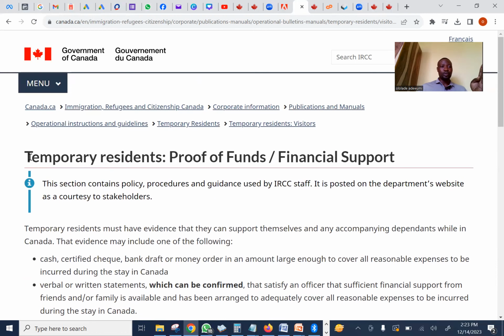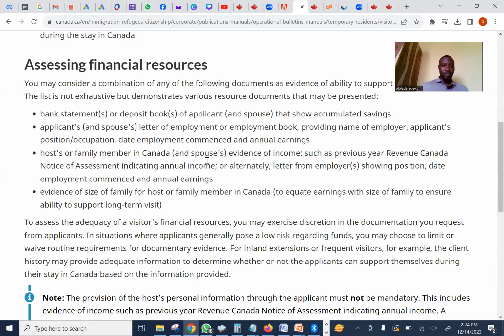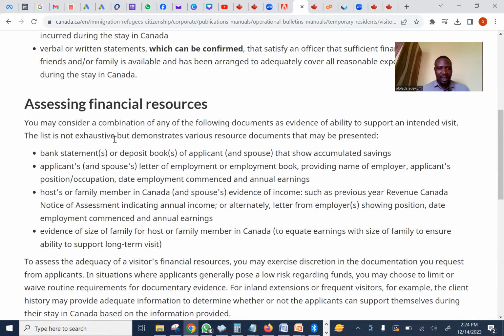Just put into Google, temporary residence, proof of fund, and financial support, and put Canada visit officer. It will bring you here. Just Google this. You will see what I'm talking about. You may consider a combination of any of the following documents as evidence of ability to support an intended visit. The list is not exhaustive, but demonstrates various resources and documents that may be presented. So these are the documents you have to present as evidence that you have this money. They say bank statements, deposit book, applicant's accumulated savings. Just go through it and understand better.